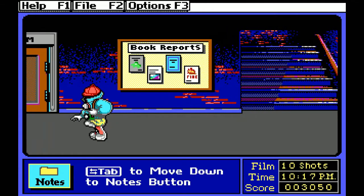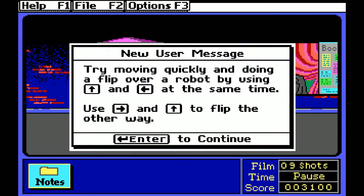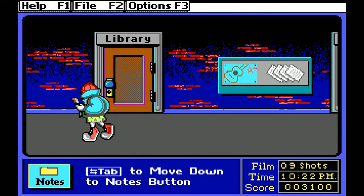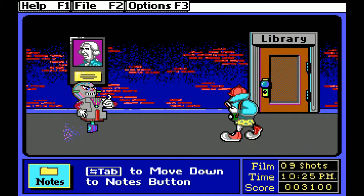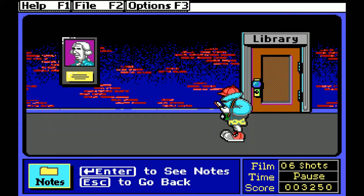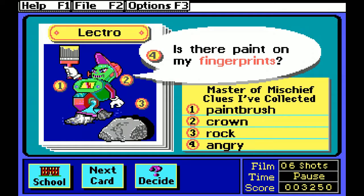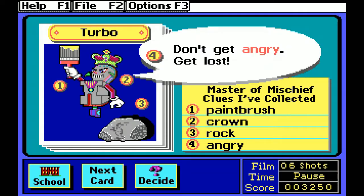Right now we're just looking for all the bots so we can take pictures. Okay, I think that's all of them. Let's take a look, see what our clues tell us. There you are. You've got all of them.